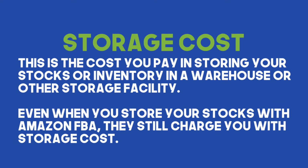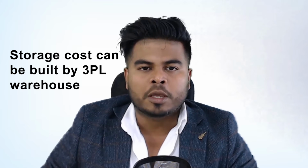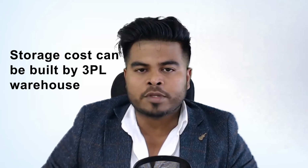This is the cost you pay in storing your stock or inventory in a warehouse or other storage facility. Even when you store your stock with Amazon FBA, they will charge you storage costs. Storage fees can also be billed by a 3PL warehouse if it's not Amazon. It can be your own warehouse.